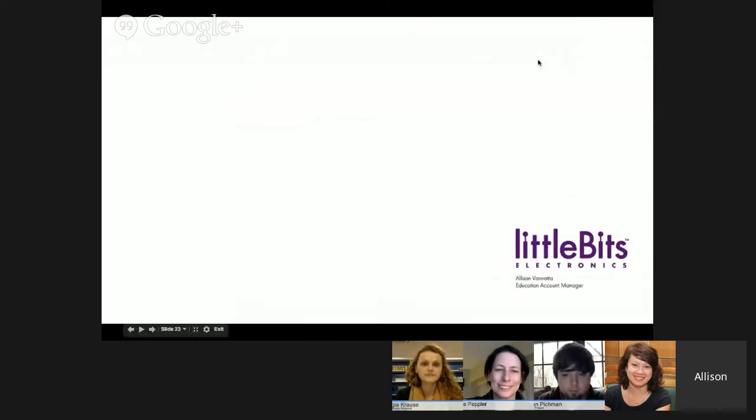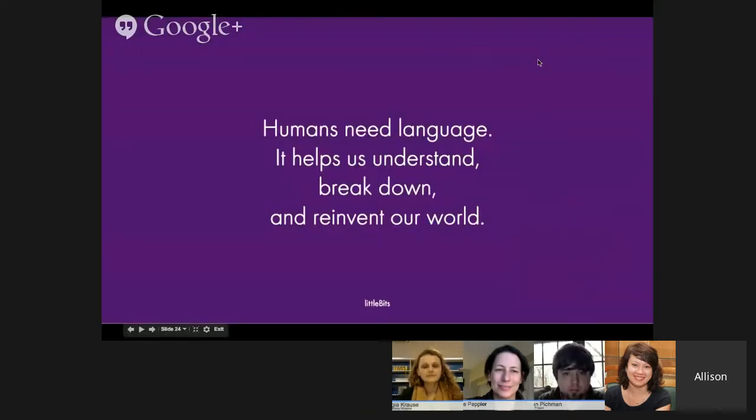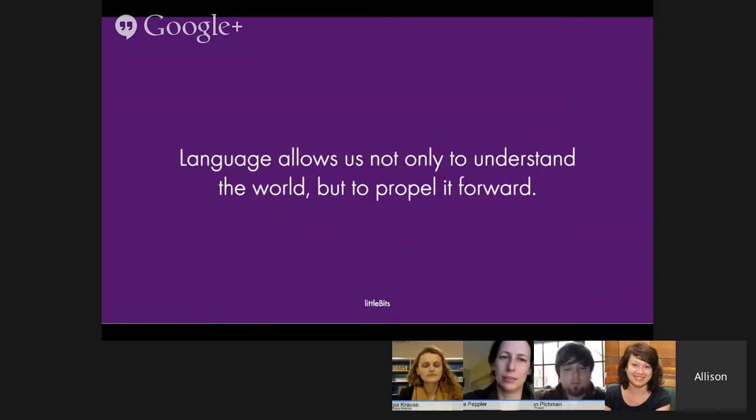Okay, so a little bit more background. We like to think of littleBits as an electronic language. Humans use language, whether it's verbal or written, and now technological language. It helps us understand, break down, communicate, and then reinvent our world. It also helps us to propel it forward.